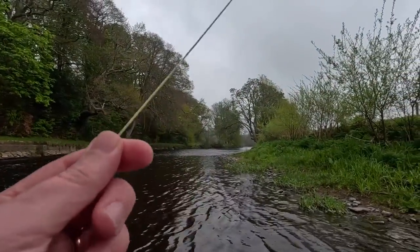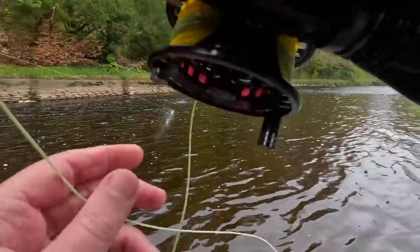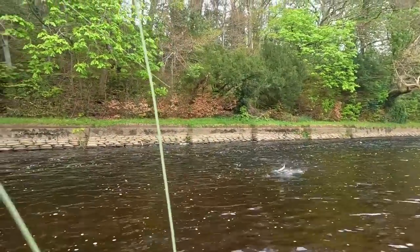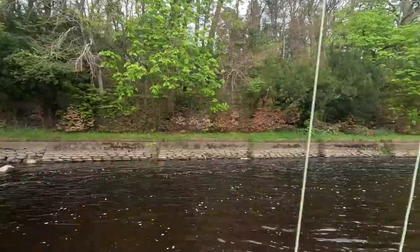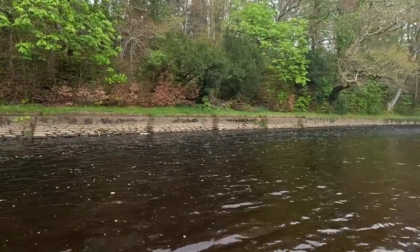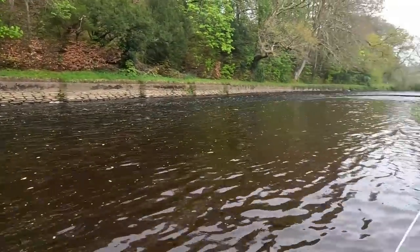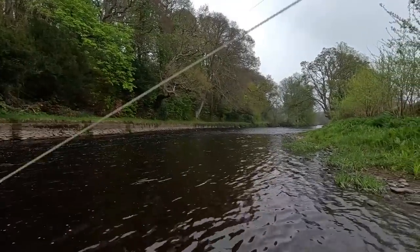Find my fly. Got this set up. Oh, that's a good fish. That's the brownie I was trying to get. Whoa! Gosh, stay in the water. Oh, he's away. Gosh. Look at that, it's going back anyway, but that was fun. That was a nice brownie.